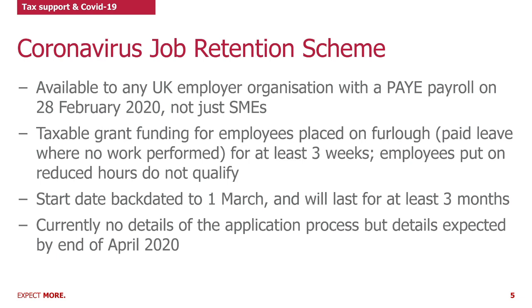The start of this has been backdated to the 1st of March, and the government have said it will last for at least 3 months. Now, there are currently no details of the application process, but details are expected by the end of April 2020. I should say at this point as well that all of this is based on government announcements to date, because there are actually currently no formal details of how the scheme will be operated in writing. And obviously, some questions remain unanswered, and we will come on to those in the next couple of slides.